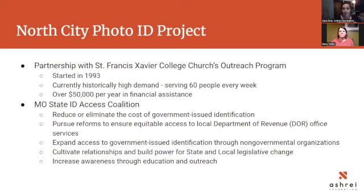I also want to name that this project emerges out of a really deep and important partnership with St. Francis Xavier College Church. College Church, which is housed at St. Louis University, right there at the corner of Grand and Lindell in St. Louis, started their document outreach program as a parish outreach program in 1993. So they've been doing this for a hot minute. They are the oldest, longest standing program of this nature in the state of Missouri, to our knowledge. They have been seeing, at least since last year, a historically high demand. They're serving over 60 people each week, and it is a massive amount of coordination and volunteer labor. They provide over $50,000 a year in financial assistance to meet that community need.